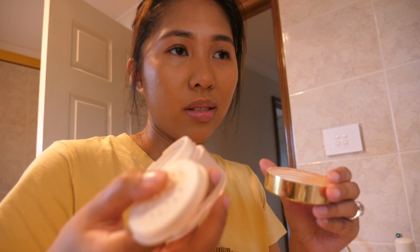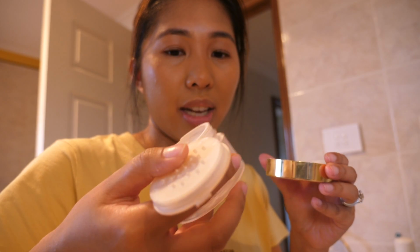If anyone knows in the comments below, can you tell me what's bad about using, I guess, particularly setting powder that's past the expiration date?